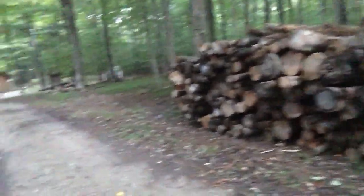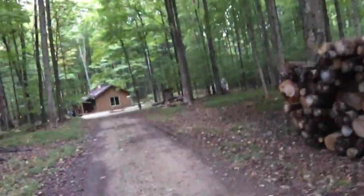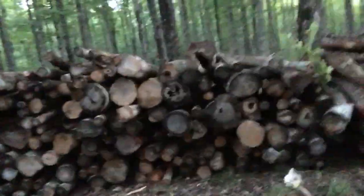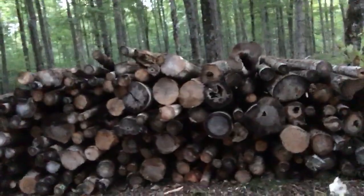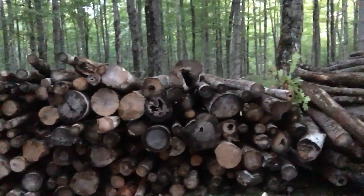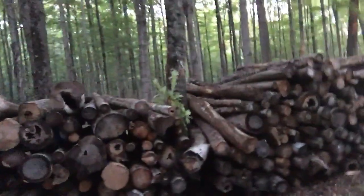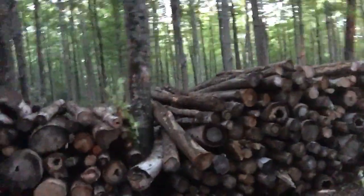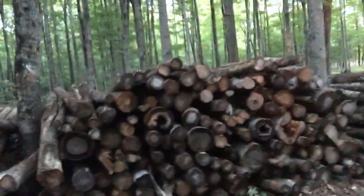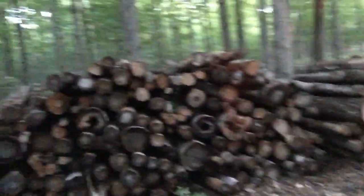I dare say that this is cured, dried wood. This wood was cut off of a job in December. So it's been sitting for a lengthy time in their yard, and they cut it and stacked it for this year's firewood sales, for people like myself that failed in getting any of mine in.